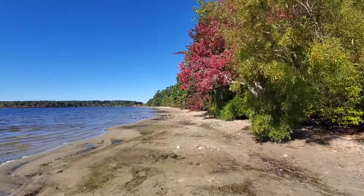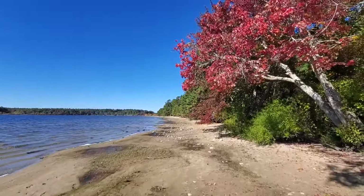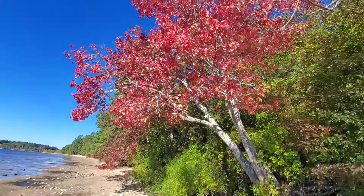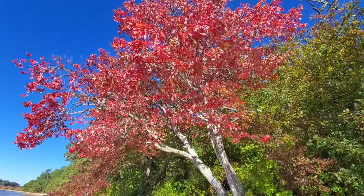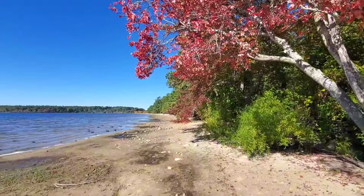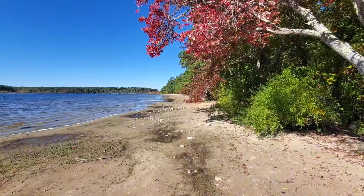So, colors are starting to pop, but it is definitely windy, so you're probably having a hard time hearing me. That's why I'm talking a little bit louder. But yeah, check this out. Absolutely beautiful. All right, let's go find some coverage. A little less windy. And let's get ourselves going.